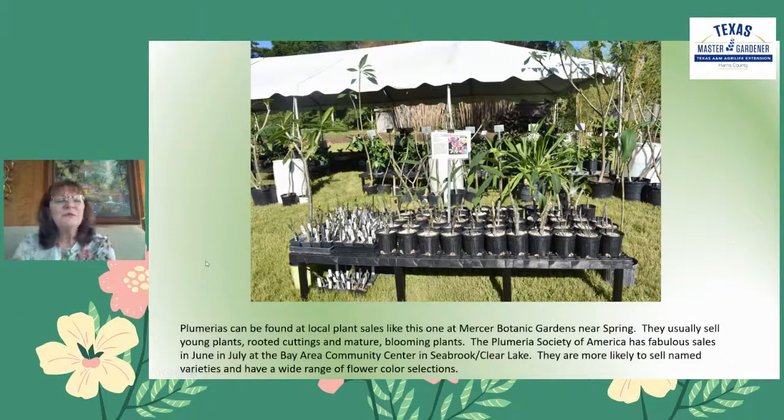All right, plumerias can be found at local sales. This was the Mercer Botanic Garden sale this past May. Mercer has many plant sales throughout the year, and we sell plumerias. This is a table with the yearlings, the year-old seedlings on the left, which are priced at $4, and then the cuttings, variable cuttings, some branched, some weren't, and then in the background are mature trees.